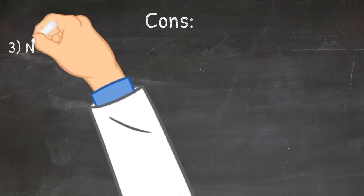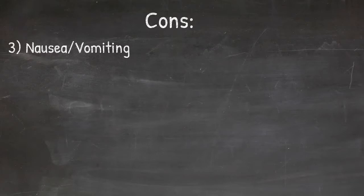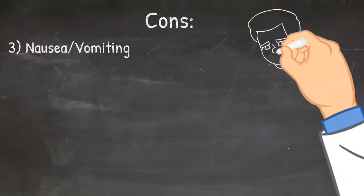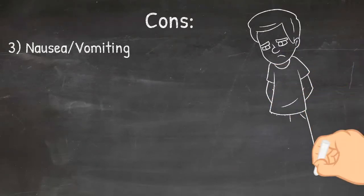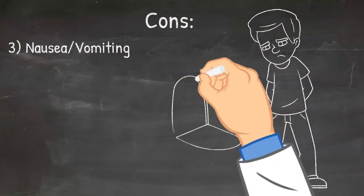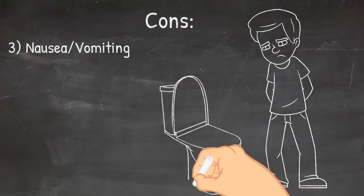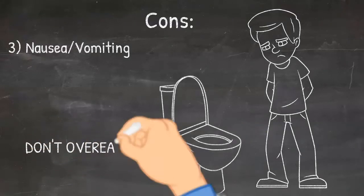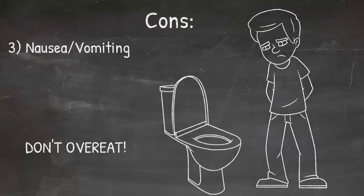One of the most common side effects of Victoza is nausea and vomiting. As I mentioned before, this medication slows down how fast your stomach empties, and if your stomach is full and you continue eating, you will feel nauseous and want to vomit. The nausea and vomiting side effect is why you are started on a low dose and then the dose is increased slowly. And the main takeaway here is don't overeat while on Victoza.